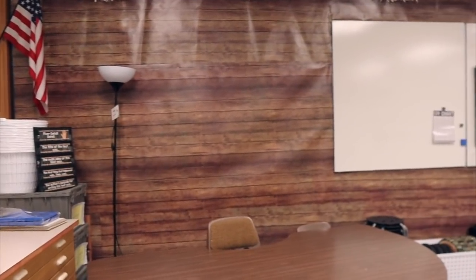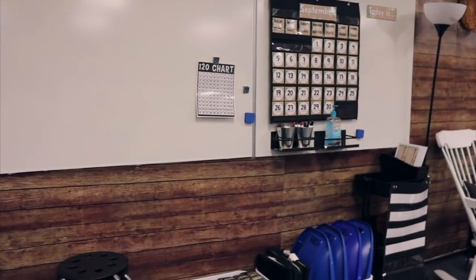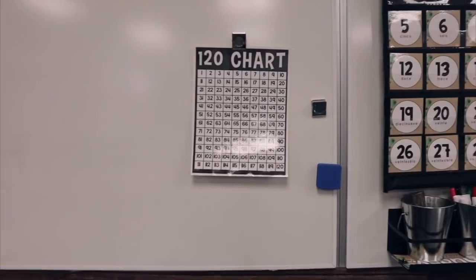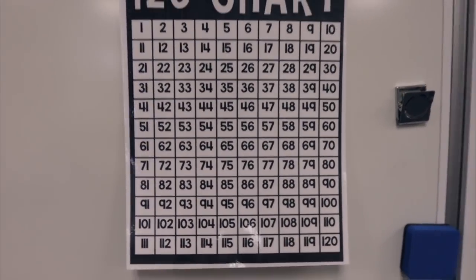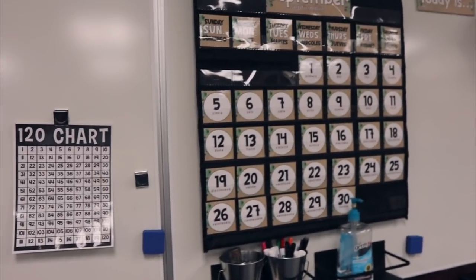Nothing too different over here. This stuff is all the same, I think. I did print out this 120 chart, and I think I'm gonna print out some mini ones as well. This is from TPT, I will link it below. I think it was like $2 or less, and I really liked it, because it went all the way up to 120, because a lot of them just go up to 100. So I really liked that.